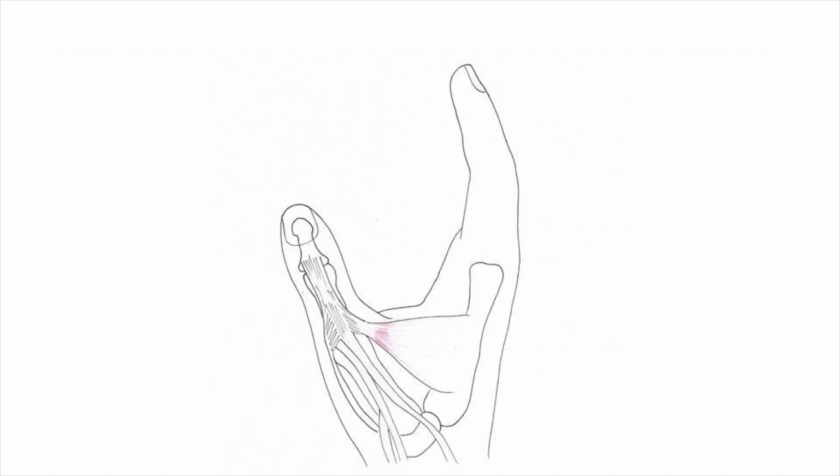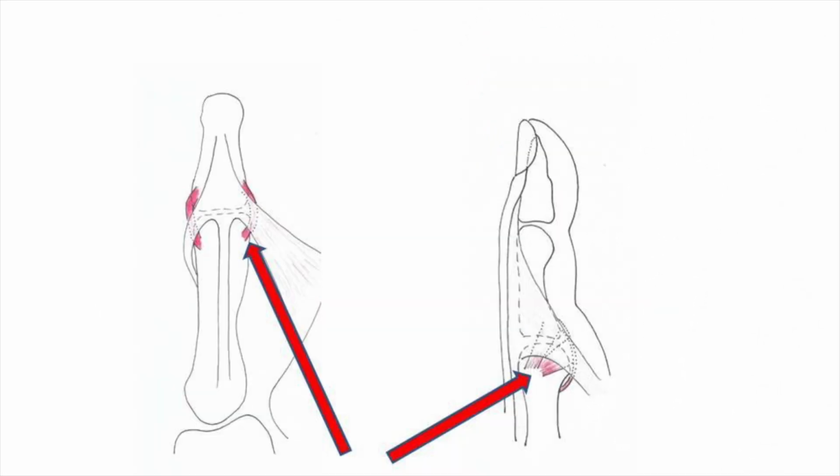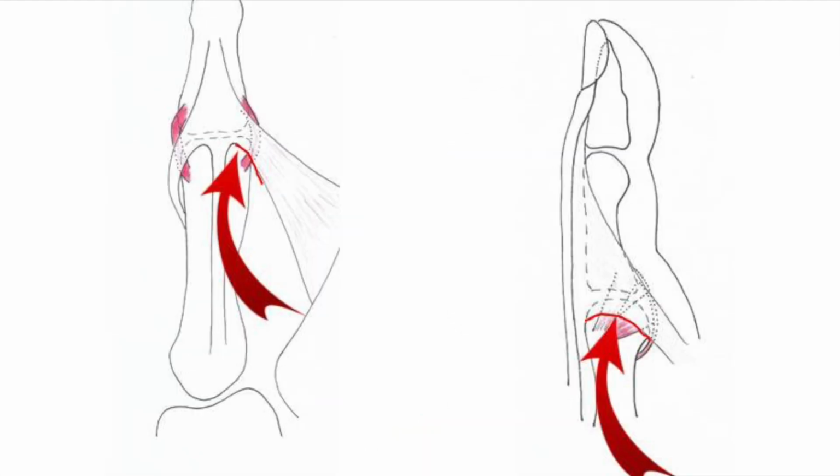When one looks at the anatomy of the thumb MCPJ, one can see that close by is the adductor pollicis, shown by this arrow. This muscle attaches onto the extensor hood of the thumb by an aponeurosis on the ulnar side of the MCPJ of the thumb. The intact ulnar collateral ligament is positioned deep to the adductor aponeurosis.